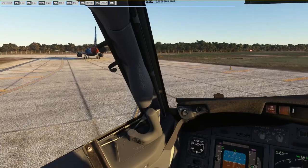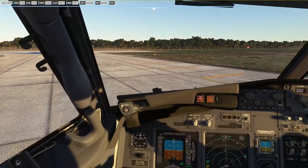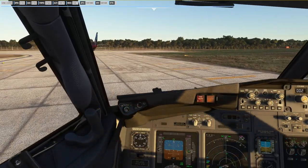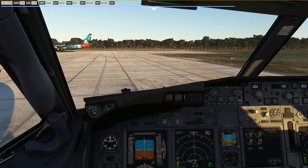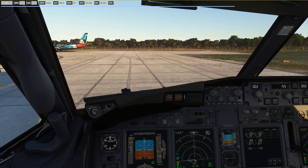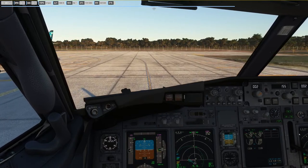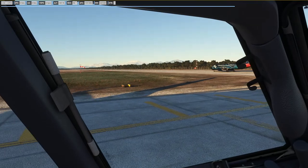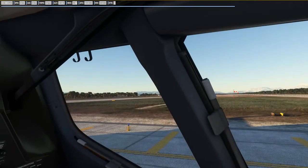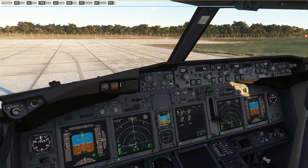Antalya Tower, Yakshamla, Turkish 3 Romeo Delta, ready for departure, 36 right. Antalya Tower, Yakshamla, Turkish 3 Romeo Delta, ready for departure, 36 right, November. Hello, Turkish 3 Romeo Delta, ready for departure.